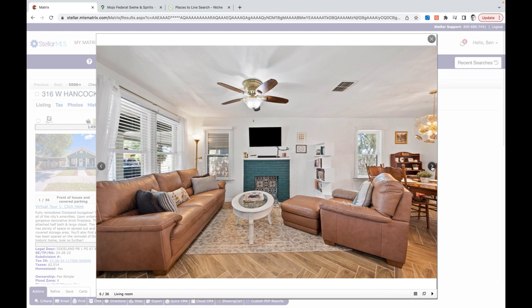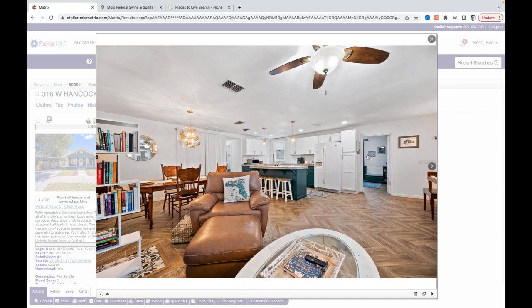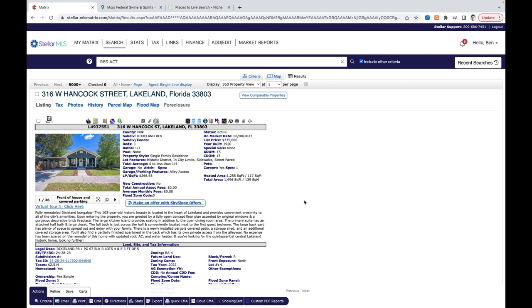This one was called the greenhouse. They've got a painting on it. Let me go back here. Right over here, there's a painting of it. And the greenhouse is just kind of unique. This one has wood look tile. Just a lot going on over here. Very unique, eclectic style homes.